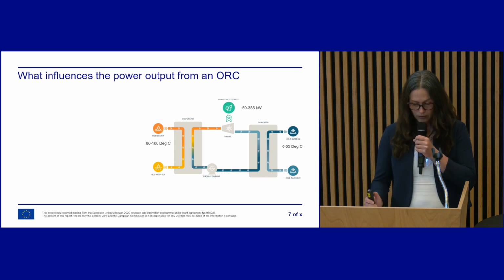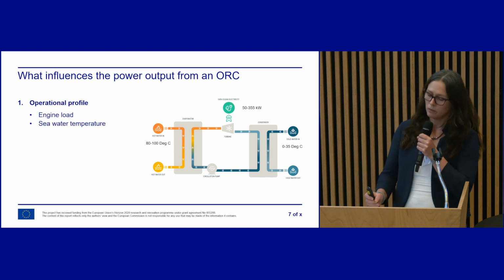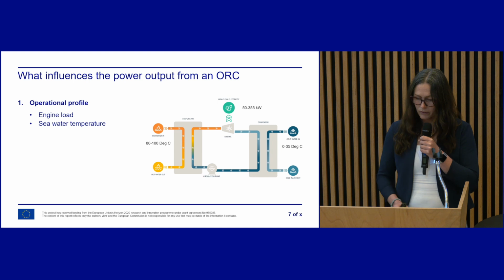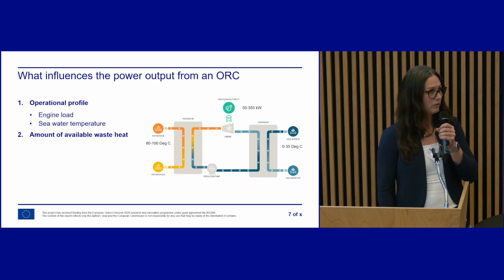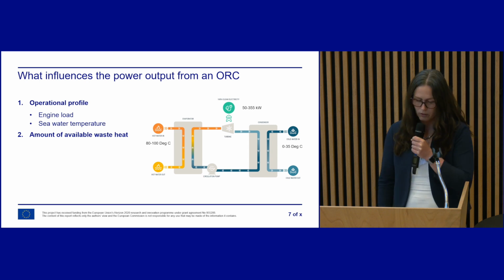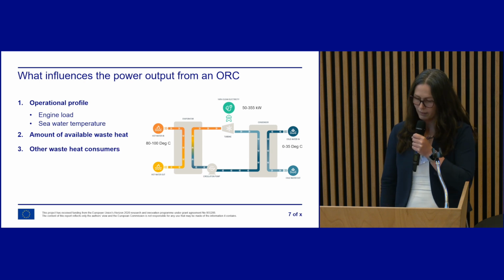But the actual input temperatures to the ORC depend on power plant design as well as on the ship operational profile, especially on engine load and on seawater temperatures. However, the power production is also limited by the amount of waste heat that is available for the ORC to use. That is how many degrees that the unit can lower the temperature on the hot water without cooling down the engines too much or using too much energy so that the other waste heat consumers cannot work as planned.